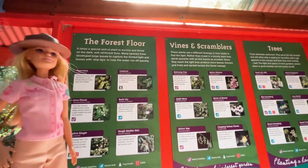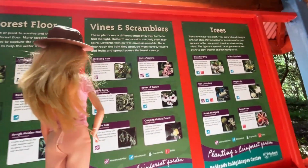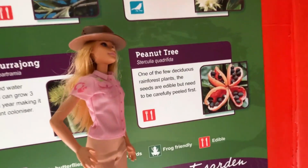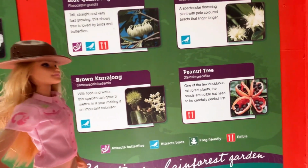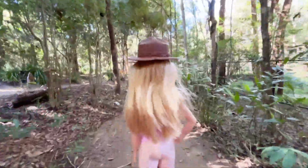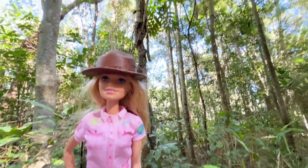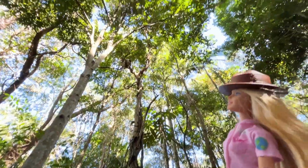I'm going to head into the rainforest walk and see what I can find. This sign tells me all of the types of things I can find in this rainforest. I'm going to search for a peanut tree. Can you help me? Peanut tree. Beautiful canopy, but I'm not sure I can see a peanut tree. Let's keep looking.